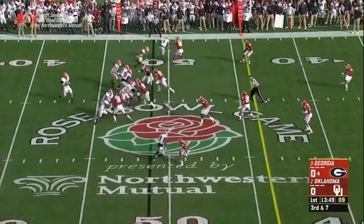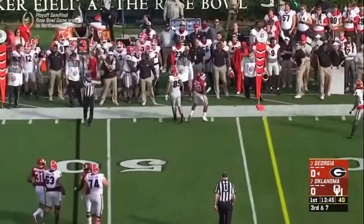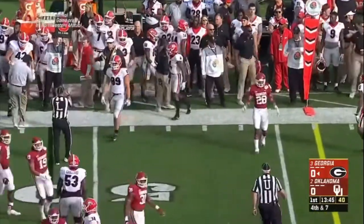Sony Michel in the slot. Fromm has time, flips it over the head of the tight end, Charlie Warner. And here comes a punt.